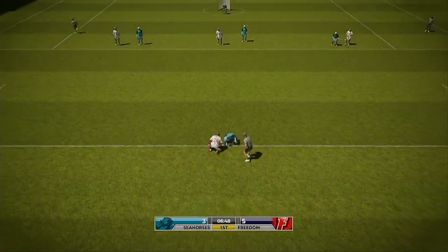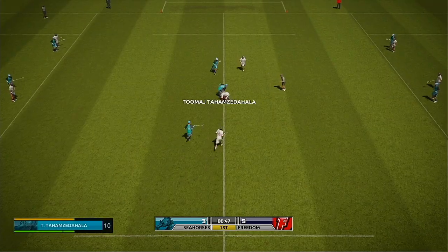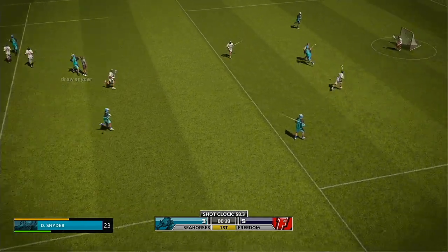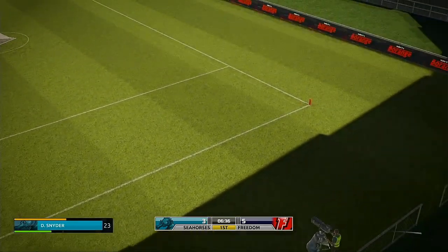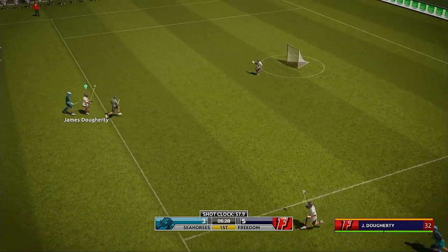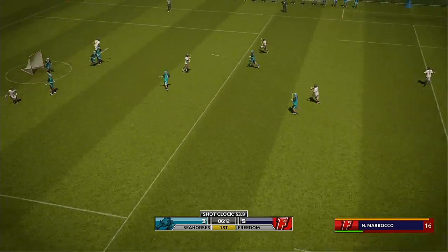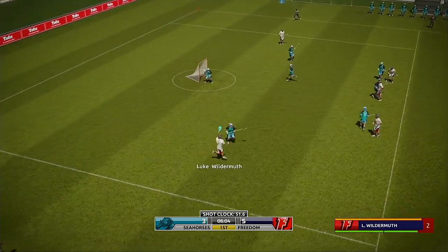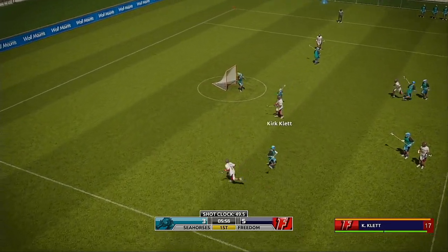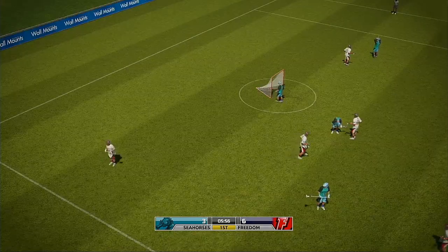The players at the X are ready. Here we go again. It's 5-3. Nice win on the faceoff. 10 comes out on top. Doherty. Ball top center. Ball side right. Here's a take. Snipe. Klett stings one.